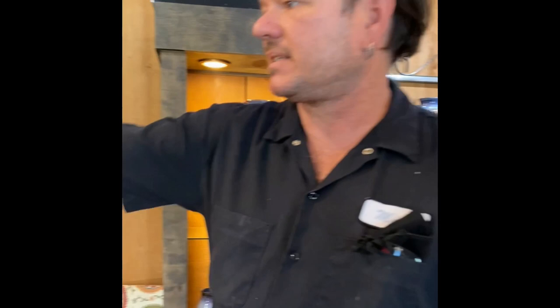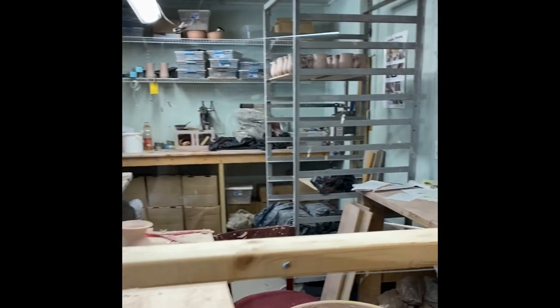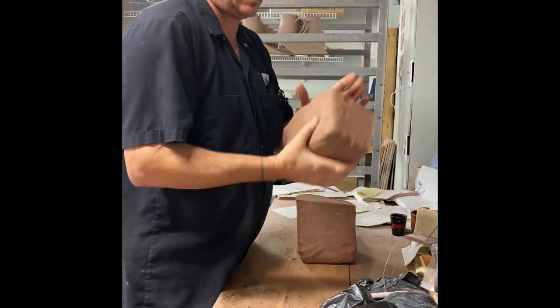But right now what I'm going to do is I'm going to break here for a minute. This is my work area. So a lot of times a visitor will come in here and they'll get to watch me make pottery, talk to me about the process. So I spend a lot of time educating, but today I'm going to give you a little insight of me working on the wheel. So we'll be back with you here in just a minute.